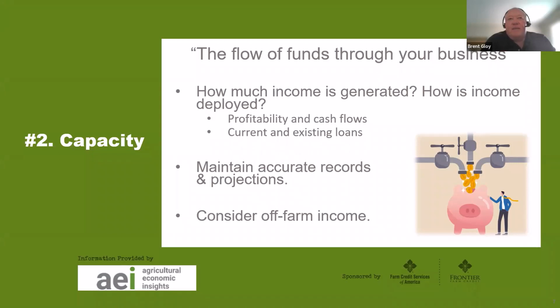As you think about making a change in your business, we're going to require credit. What's that credit going to be used for? How is that going to impact the cash flow generation of the business? And another thing we want to consider in all of this is off-farm income. Off-farm income can sometimes be much more stable than farm income. Some regular source of income may not have a lot of calls against it right off the bat. So it's a nice thing to consider when you look at the capacity of an operation to use credit.